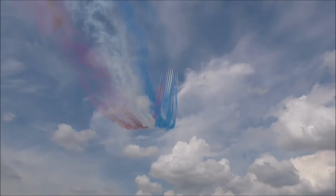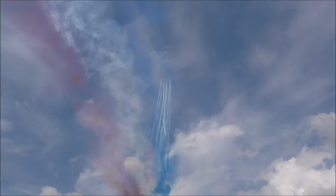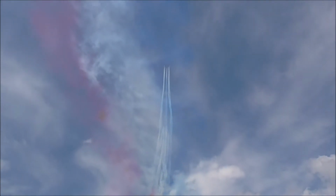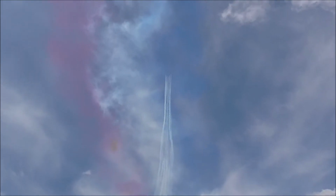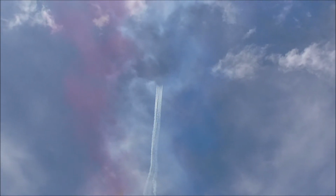400 miles an hour in a shape called Big Battle, that big V with the jets around 20 feet apart. Now climbing at 4G up to 6,000 feet, the aircraft collapse to around 6 to 8 feet apart as they're taken up into a loop to form Scholl's Diamond.